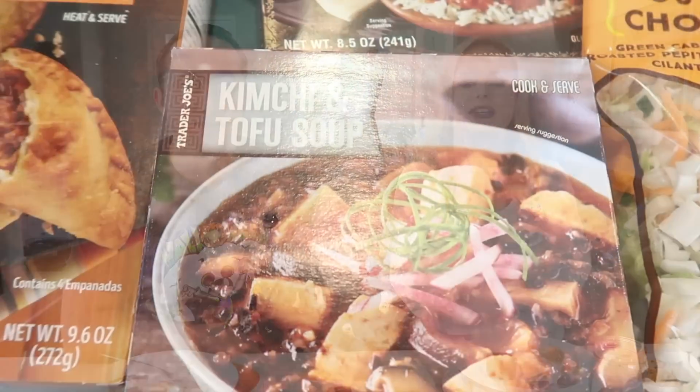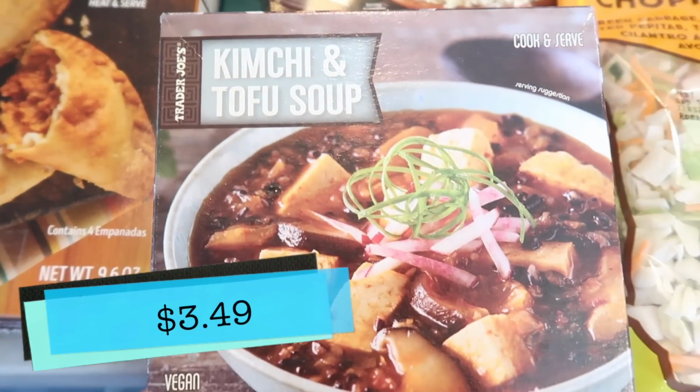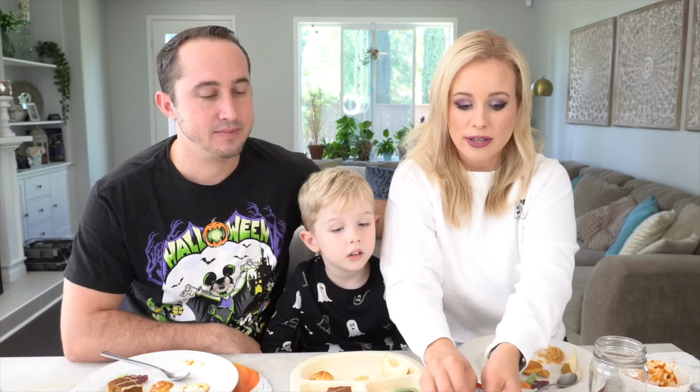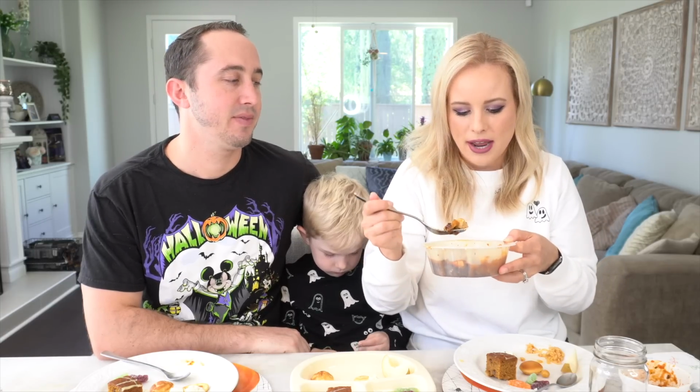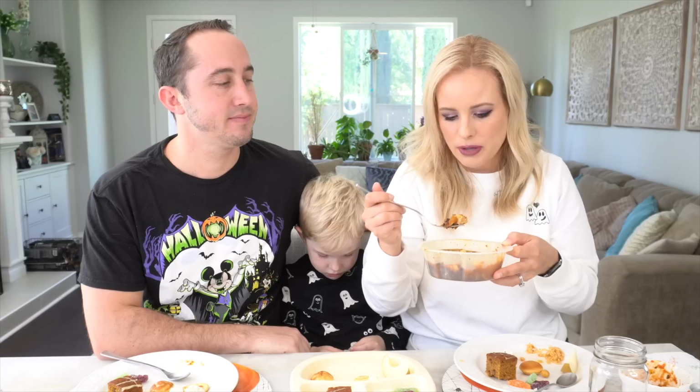So, all right, we're gonna move on now to the Kimchi and Tofu Soup. I heated this up in the microwave as well, and we're gonna try this. All right, so this is kind of what it looks like. I can't tilt it too much, it'll spill, but it has chunks of tofu in it. You can see the kimchi, and there are, what are those, black beans or rice?